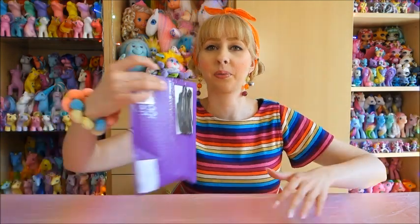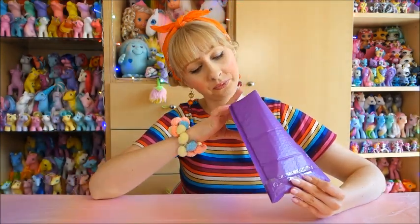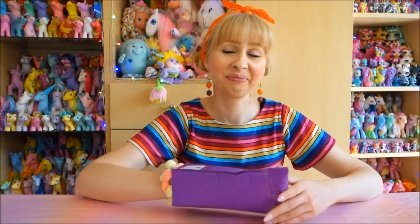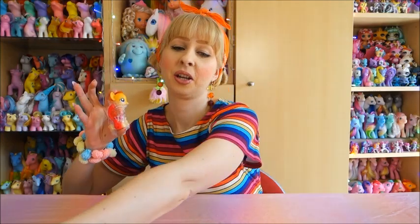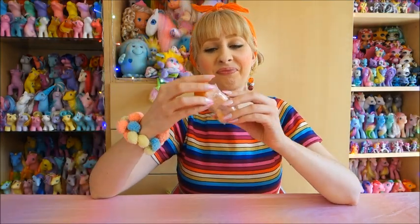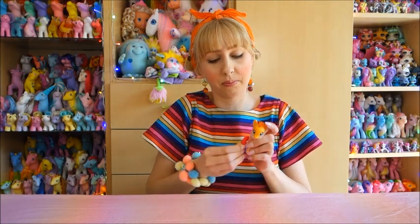So, Generation 4 ponies, let's get started. Let's just start with a very small bubble mailer. And let's start with Honey Buzz. Oh, there's even the comb.